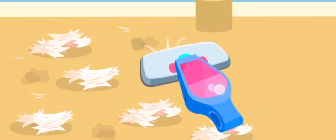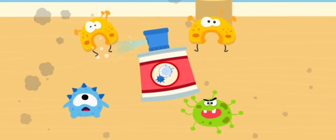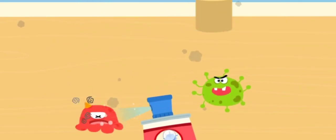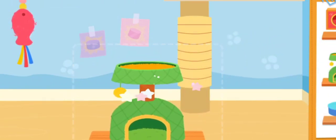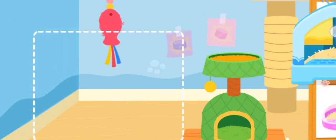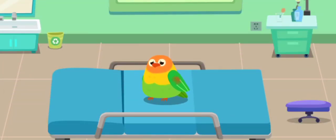To a new house. Let's clean up its previous house. This house looks great. The next little animal will be happy to live in it. One of the parrot's wings was broken. Let's give it treatment.